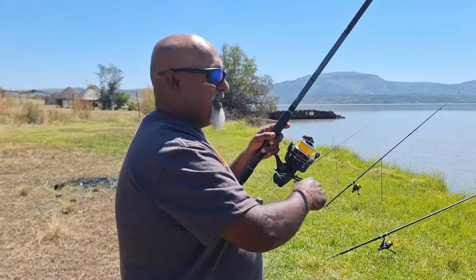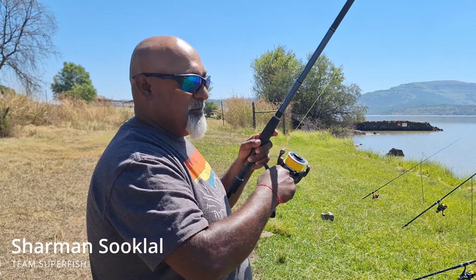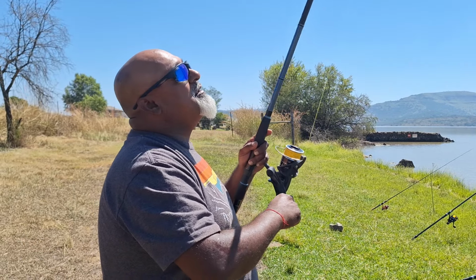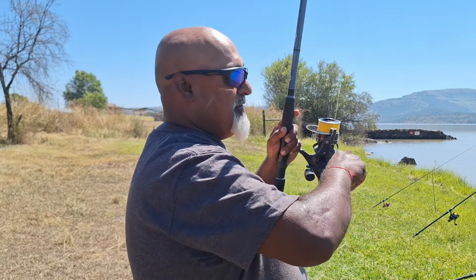Well guys, so I've been fishing now after a good couple of years, especially on the dam, and it's my first fish in a very long time. Seems very small, doesn't even feel like there's a fish there. There's definitely a stuck there.